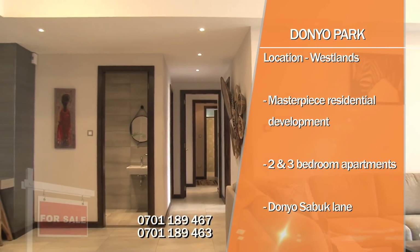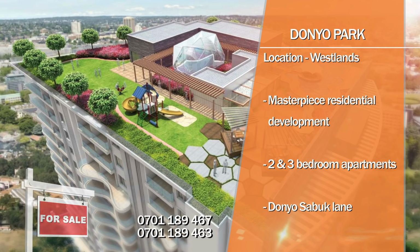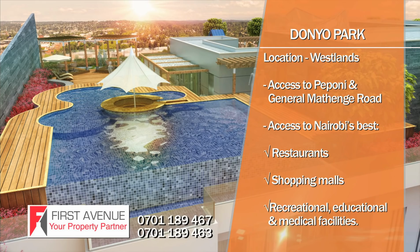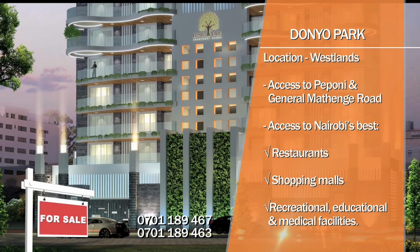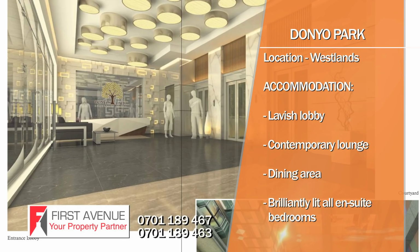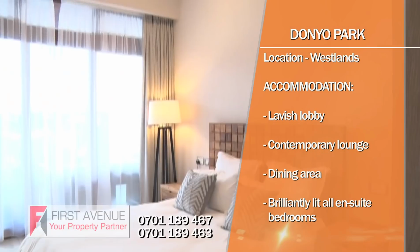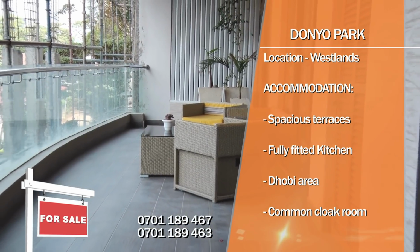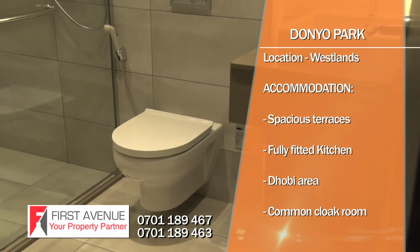Donyo Park Apartments Homes is a masterpiece residential development with two- and three-bedroom apartments set to dazzle the General Mathenge skyline. The project is located on Donyo Sabuk Lane in Westlands, offering unparalleled convenience with access to both Peponi and General Mathenge Road. Donyo Park offers a stunning array of internal amenities including lavish lobby with grand reception, open-plan contemporary lounge leading to a grand balcony, a dining area, brilliantly lit all-en-suite bedrooms with fitted wardrobes, spacious terraces with spectacular views, fully fitted kitchen with stainless steel appliances, dobi area, common cloakroom.